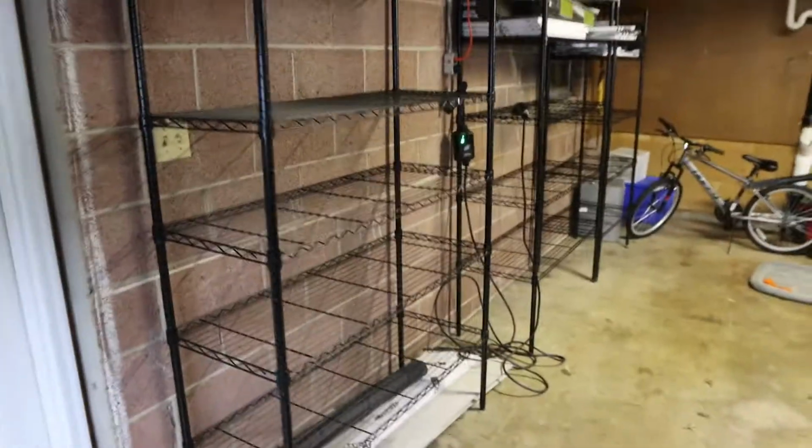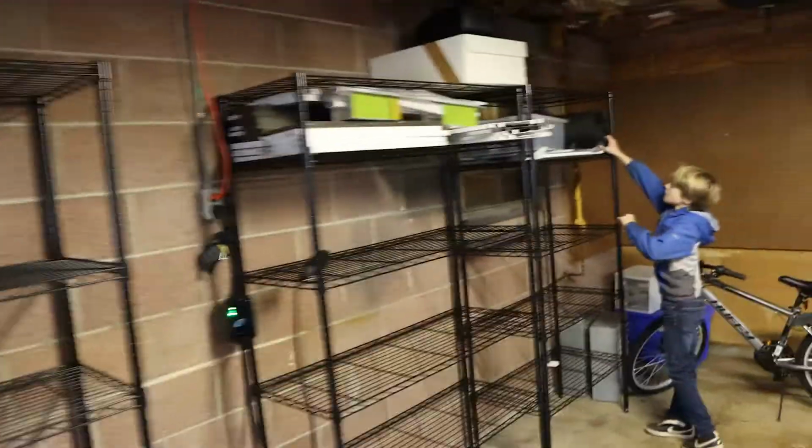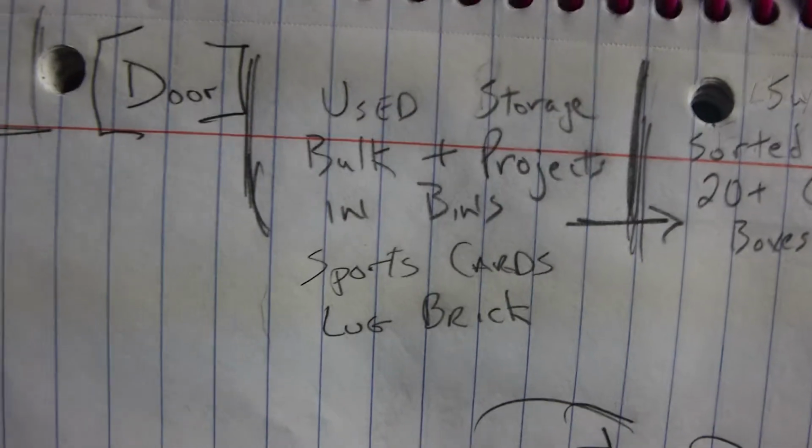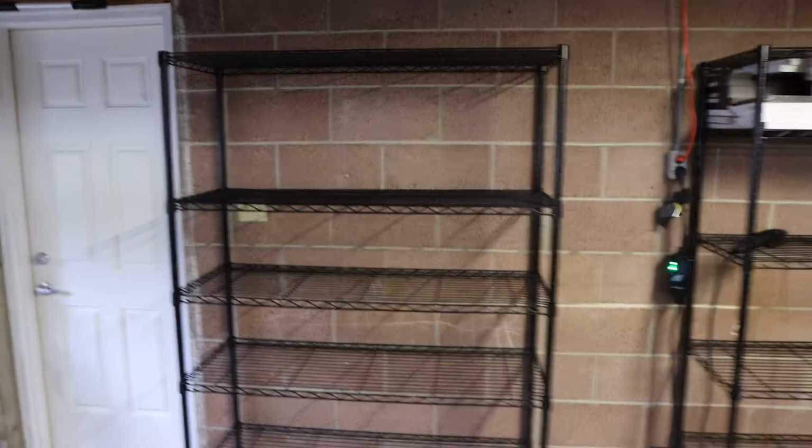So a while ago there was some wooden shelving here on the walls, and we ripped that out and got these nice metal shelves. And I'll show you what we have planned for this section. So right there, I'm thinking we're gonna put used bulk and things that need to get listed on eBay that are not yet listed.